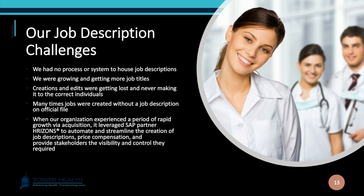We were just growing and getting more job titles. People wanted things differently, even though there'd be the same title at the different hospitals. They were positive that the other hospital did things differently, and they needed a different job description. A lot of the times we even had jobs created in the system, and we never got the actual job description given to us.